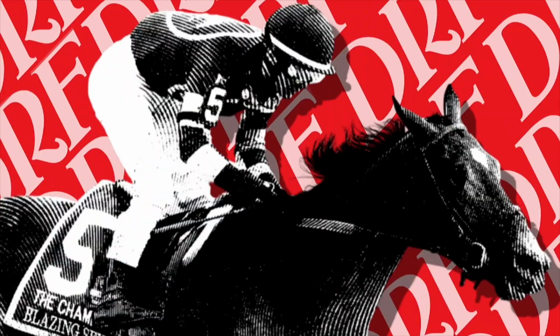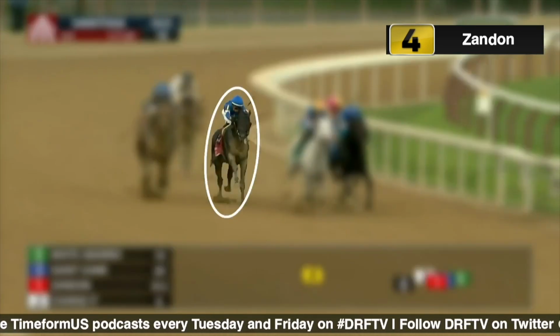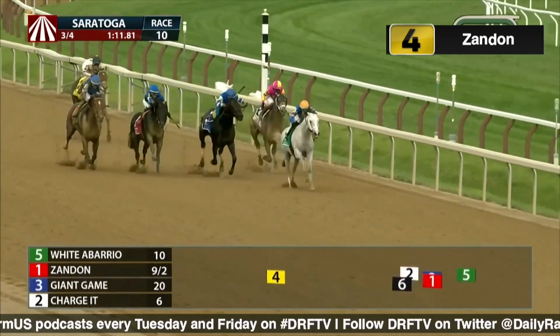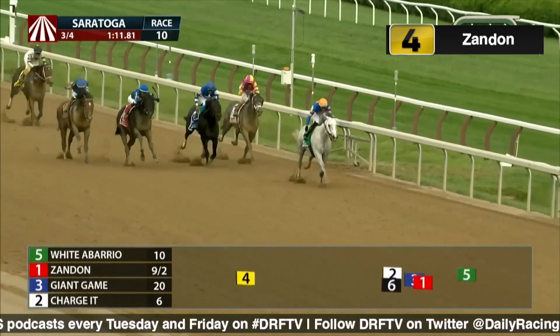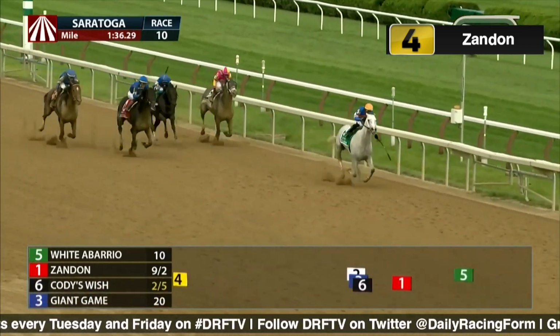The number 4 is Zandon, and let's take a look at his most recent start when he was a distant second behind White Abario in the Whitney. And Ashley, I mean, we can watch any replay of Zandon, and it's basically more of the same. He's placing in very prestigious races like the Kentucky Derby, the Travers, the Met Mile, the Whitney, but he's just always finding a horse or two that's a little better than him.